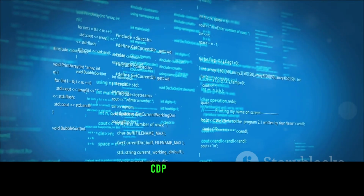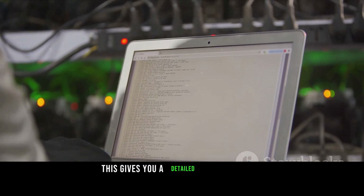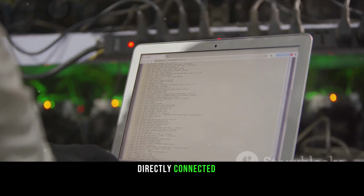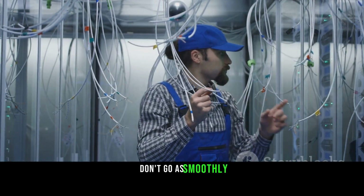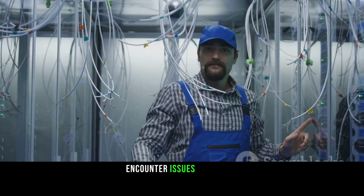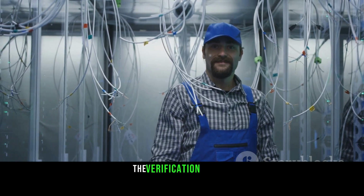Execute the show CDP neighbors or show LLDP neighbors command. This gives you a detailed view of devices directly connected to your network's routers or switches. But what if things don't go as smoothly? What if you encounter issues? Don't fret. Troubleshooting is a crucial part of the verification process.